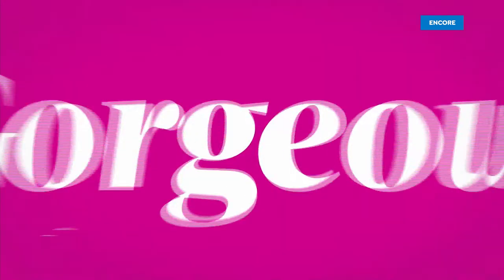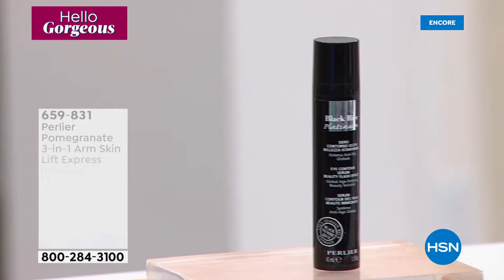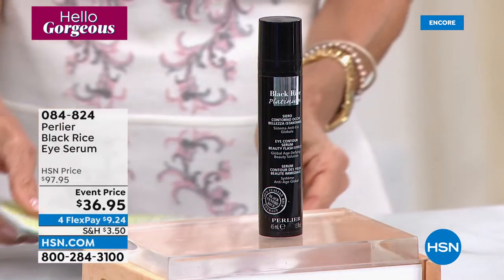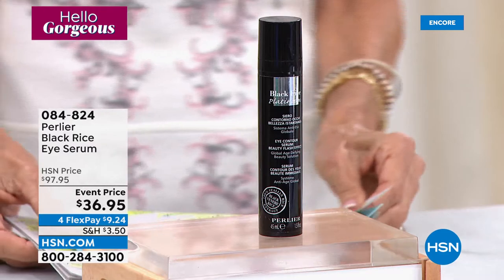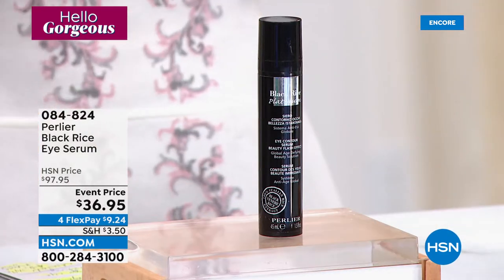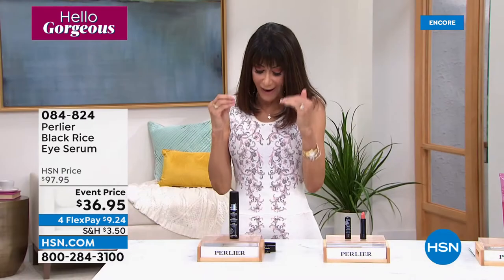I'm obsessed with that. You know, you get older, you're a little bit, should I really show that upper arm? But yeah, you can do it with that product. So that is coming up, but right now, we're gonna go ahead and talk about the black rice for the eye.